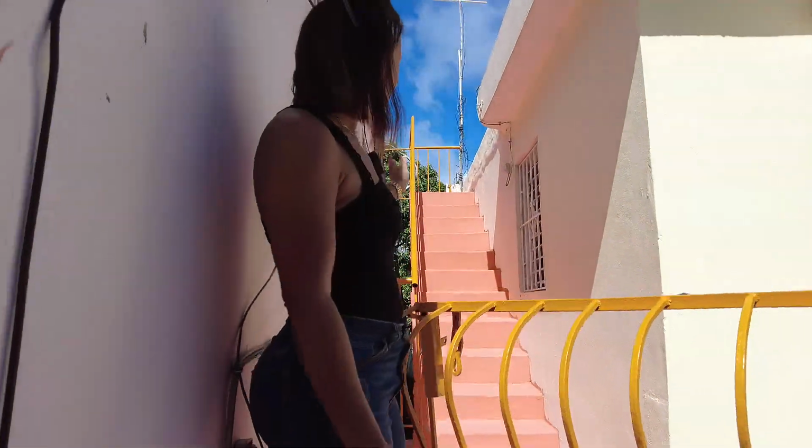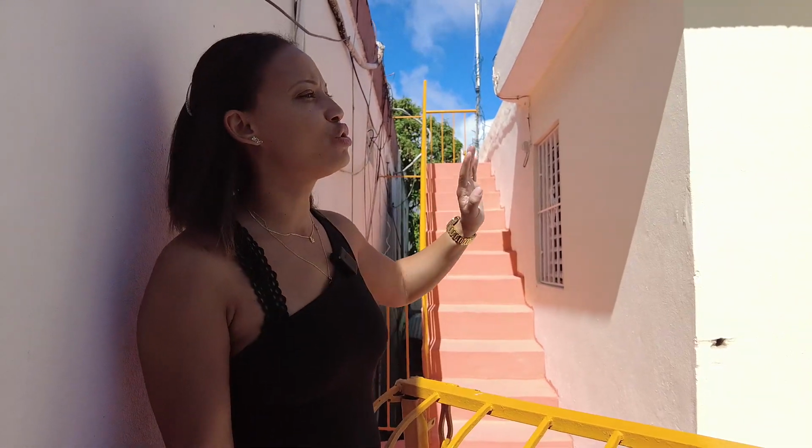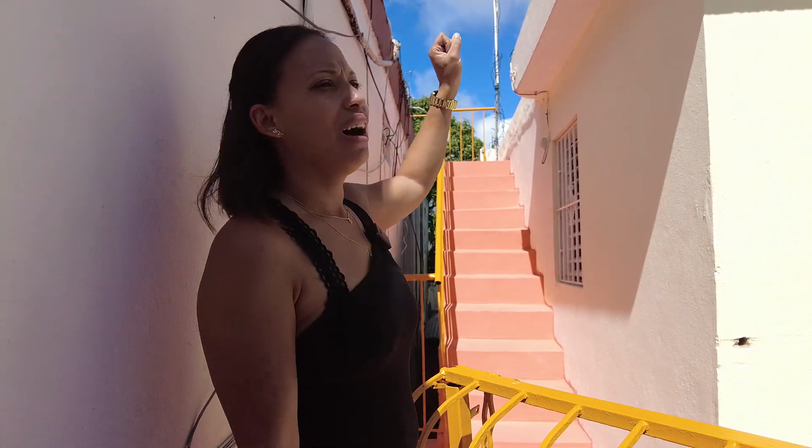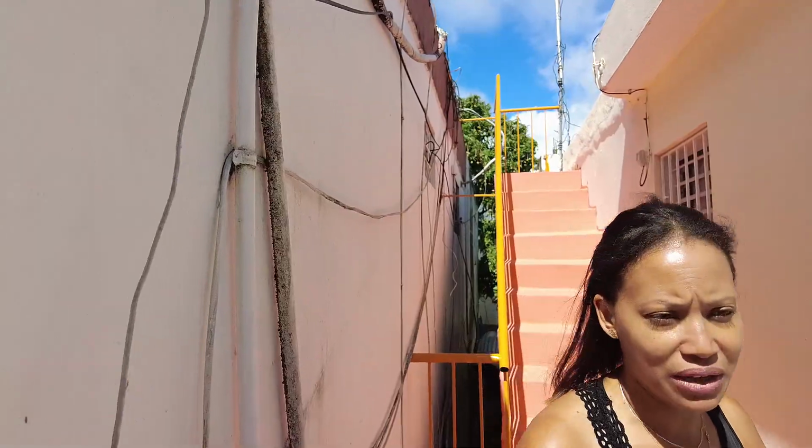You have another stairs right here. The people usually use that to add another house on top of it. But this one right here just has the water tank that we typically use here in the Dominican Republic, what we call tinaco. And then there's a whole space over there that you can use for whatever at the moment. That is private for the person that lives here.